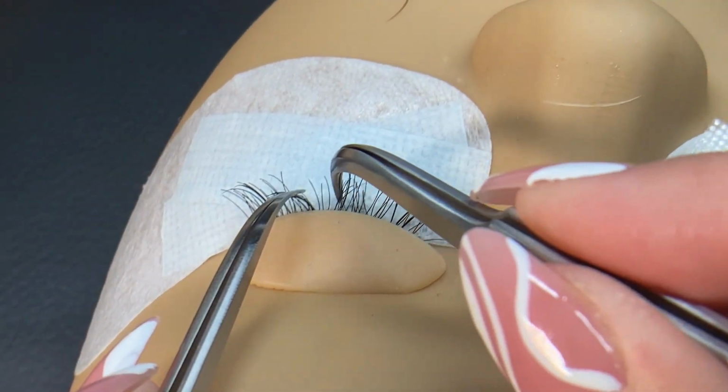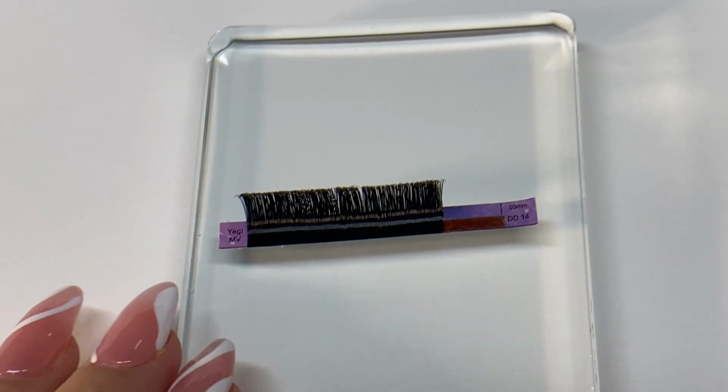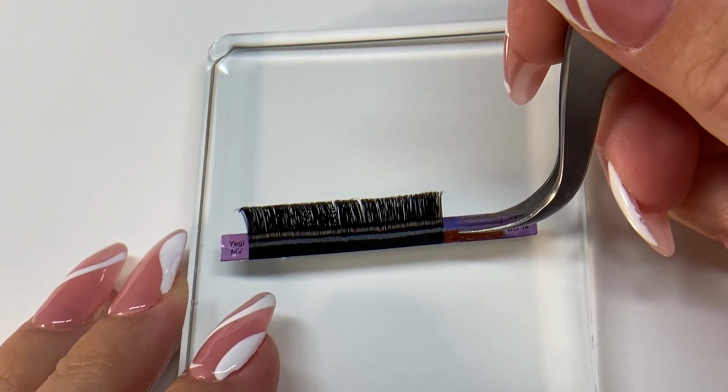So we're going to isolate one natural eyelash again. Now let me show you guys how to make the volume fan with these easy fanning eyelashes.